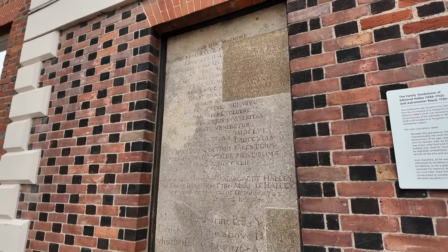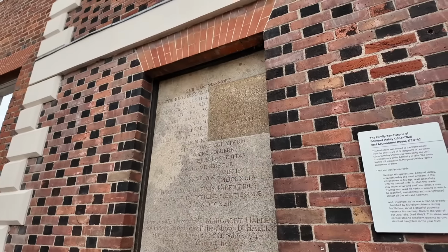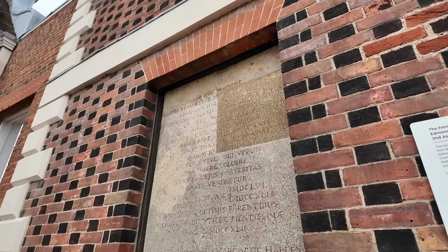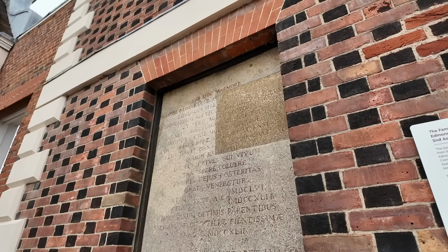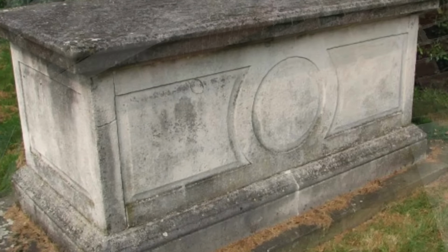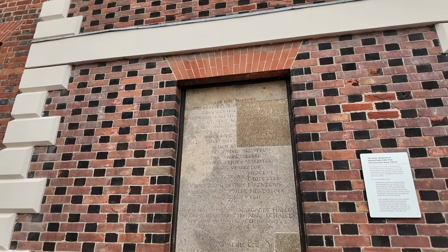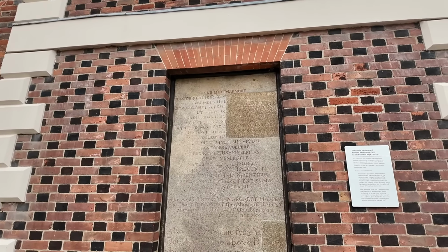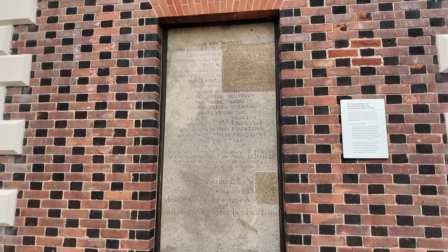Now, we've seen a memorial in the past to Edmund Halley when I did the oddities of Westminster Abbey. But this is his family's tomb. This was moved to the observatory from the churchyard of St. Margaret's in Lee. That's where Edmund Halley's tomb was restored by the Lord Commissioners of the Admiralty in 1854. Though the actual tomb is still in place in Lee with a replica tombstone, this original tombstone is here, where he did his most important life's work.